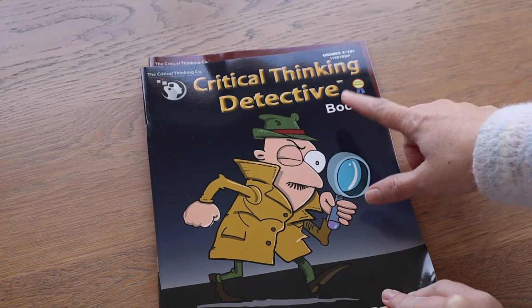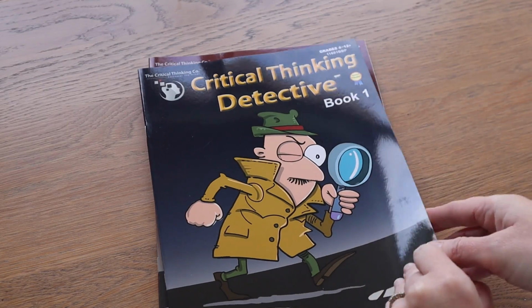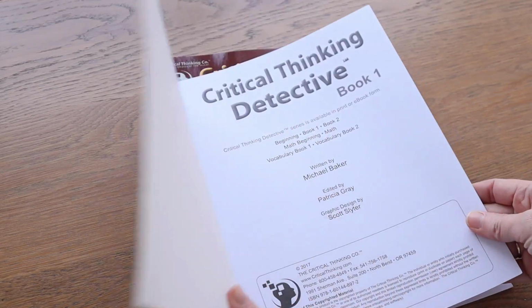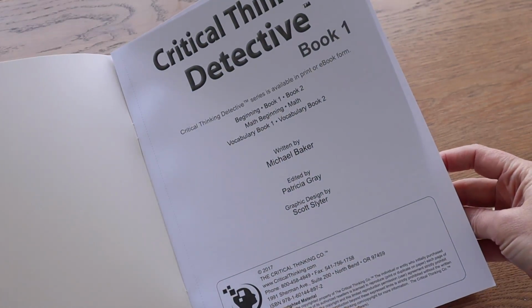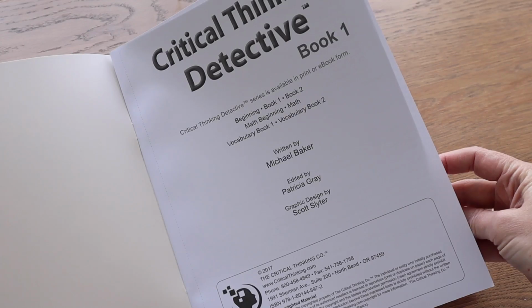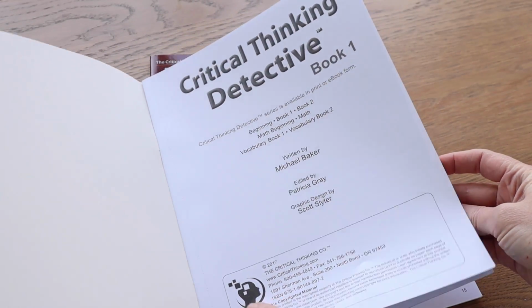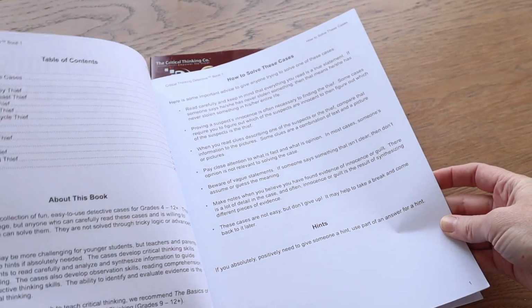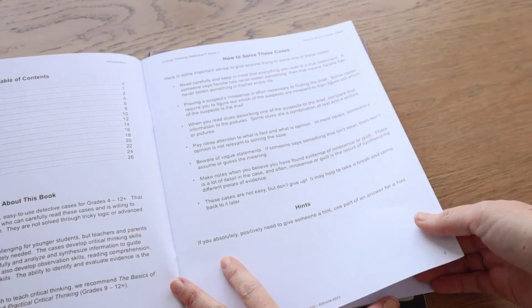This is book 1, and you can see up here it's for grades 4 through 12 plus. So I like that they're all clearly labeled like that. There's more stuff there that tells you, so you can see it's available in print or ebook form. And these pages are perforated as well. So you can take them out, take them with you if you want to go somewhere.